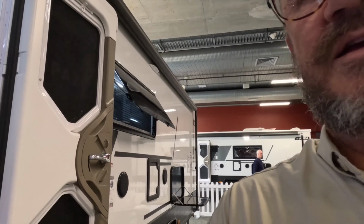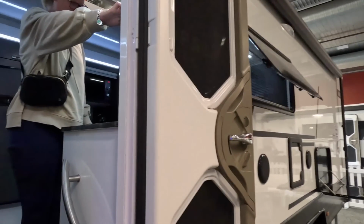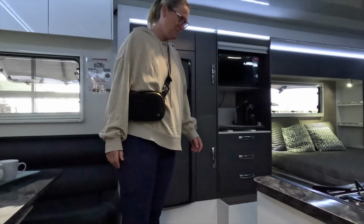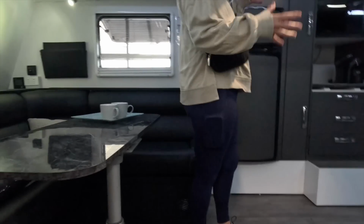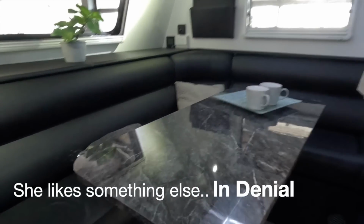Okay, we're going to go in this Avida van that Tracy doesn't think she likes. But her immediate reaction, I think the Avida looks a bit like a cross between a Zone and a Silverline. So, what's the first reaction when you walk in? Wow, dark and moody. Oh no, it was much more dramatic than that. I heard you going, oh wow. No, I didn't say that at all. I wasn't oh wow. I was like, oh.